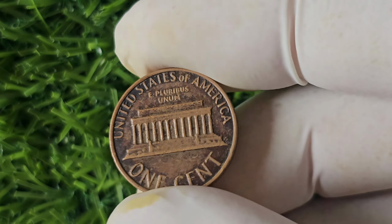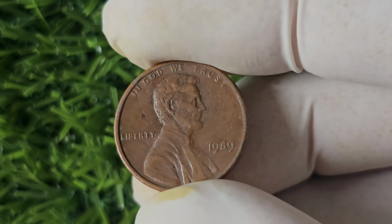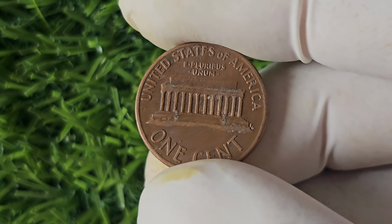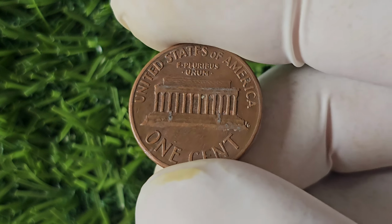We have a truly fascinating topic to discuss: the 1989 no-mint mark Lincoln penny. This elusive coin is rumored to be worth a whopping $1.3 million, making it one of the most valuable pennies in existence. So, grab a cup of coffee, sit back, and let's dive into the history and worth of this incredible coin. First off, let's talk about the significance of the 1989 no-mint mark Lincoln penny.